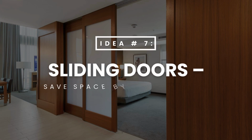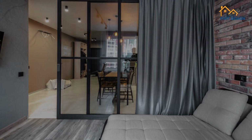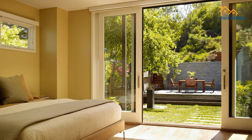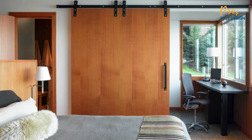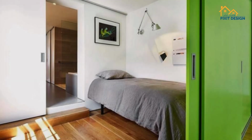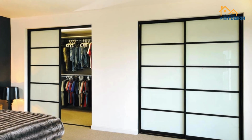Idea 7. Sliding doors. Save space by skipping hinges. Traditional doors can take up valuable space when they swing open into the room. Sliding doors are a smart solution. They save space and make the room feel more modern and spacious. You can use sliding doors for your closet or even your room entrance. Since they don't require room to swing open, they help keep the layout more efficient.